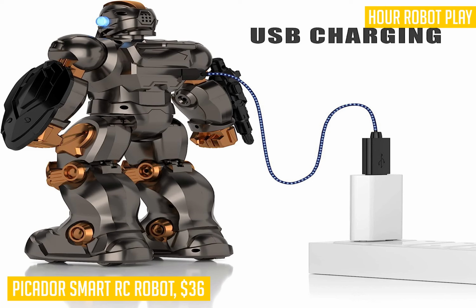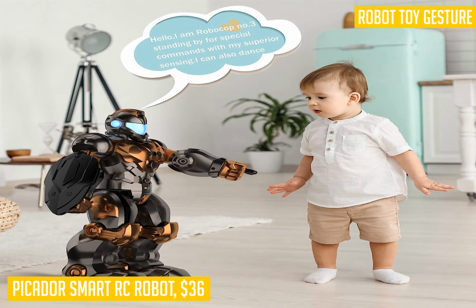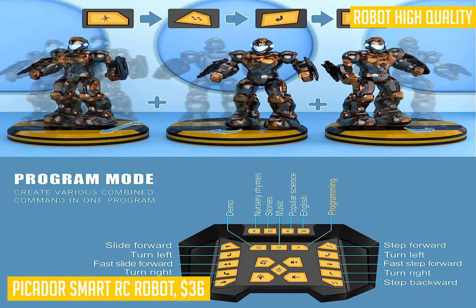The fun doesn't stop there. The robot can be controlled both by remote and through gesture sensing. Simply make gestures in front of the sensor receiver zone on its chest and watch it move promptly in response. But that's not all. The programmable feature allows kids to enter a set of actions using the remote control, sparking their innovation and logical consciousness as they program up to 50 different movements.